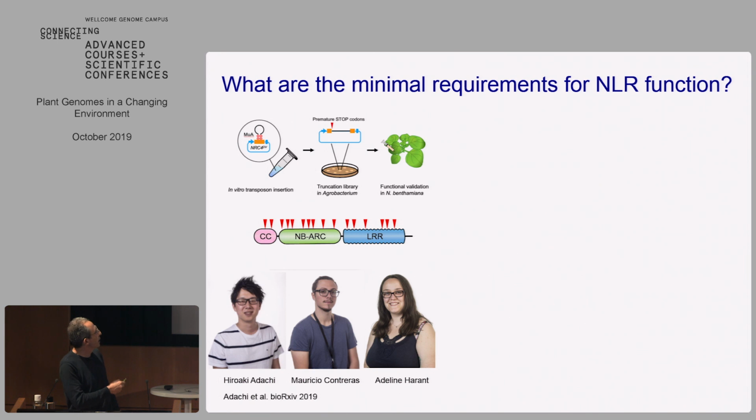These domains, at that time at least, were not always clearly defined. And we thought, okay, maybe we had the wrong boundary. And we had also other data suggesting that could be an issue. So when Aki joined, he decided to have as a side project this transposon mutant screen, where we use a Mu transposon to mutate the NLR in vitro.